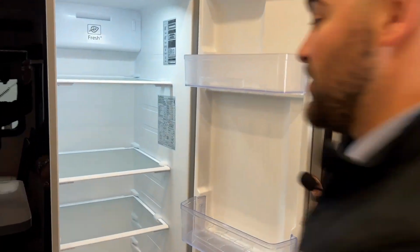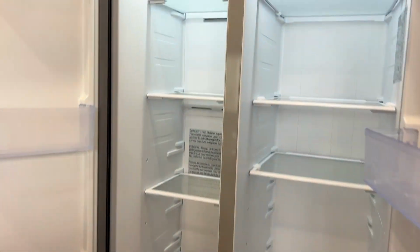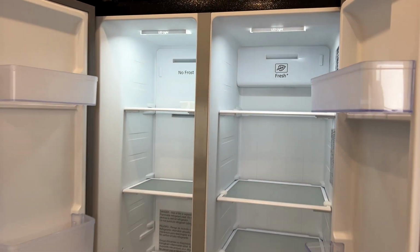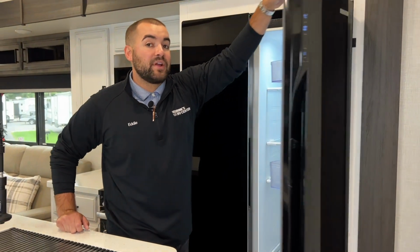But you do have a nice big refrigerator, so check that out. One side is your fridge, other side is your freezer. So that is, I think, an awesome, awesome fridge option, because usually you'll have like a 10 cubic foot. This is a little bit bigger, and it also gives you a larger freezer, because a lot of people like to bring just a bunch of freezer stuff.